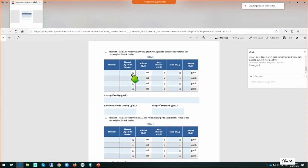So first I have to again check the mass of the beaker. You need to double check. You don't want to write the same number again and again. Then I'll take the water and you are going to get this value from the graduated cylinder. You're going to measure the mass of the water plus the beaker. Then when you do the subtraction, you get the mass of the water. Then you can calculate the density, which is the mass of the water divided by the volume of the water.